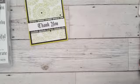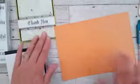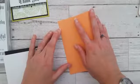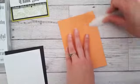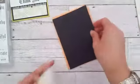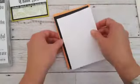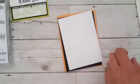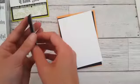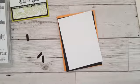So I'm going to change the colour scheme up for this one, and I'm going to go with Grapefruit Grove, which is another one of our new colours that I haven't really done a lot with. So we've just got our card base here, and then we've got our white piece. And then what I've done is I've taken this die from the set and used it to cut out. Let me just pop it out, get my brush.